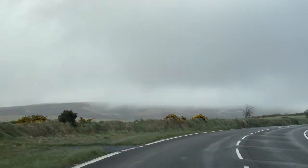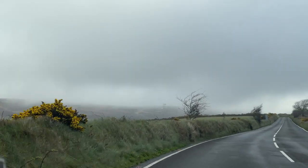Welcome to the Isle of Man. We have just landed, we just picked up our little hire car, and we are driving out of Ronaldsway Airport up to Snaefell, which is the highest point. We're going to hike that this morning.